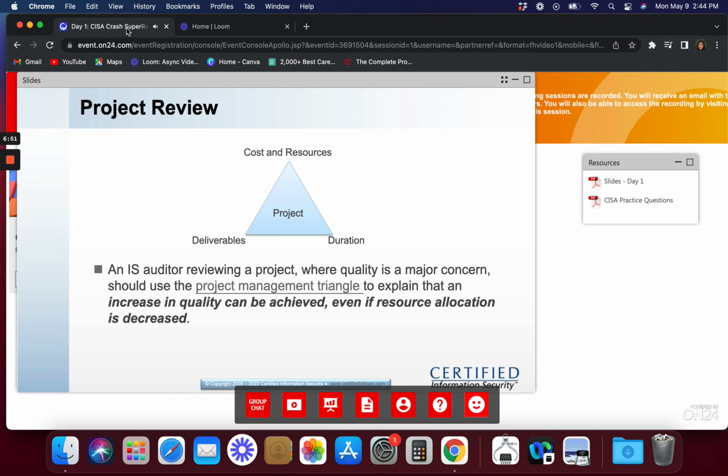Well, at the end of the day, what is your exam question? If you're reviewing a project where quality is a major concern, you could look at the project management triangle to show that an increase in quality can be achieved even if resource allocation is decreased. What? Better quality at less money? Yes, it's just going to take 25 years to do it. That's all. Oh, well, we don't have that kind of time. Well, then we have to go back to the triangle.